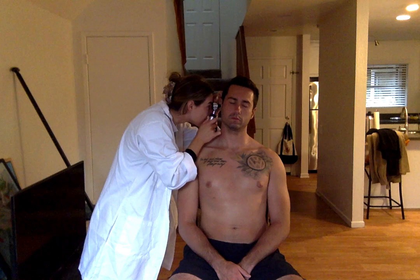Okay, so the ear canal is patent with a little bit of earwax, but the eardrum is pearly white. And then pull up and back. And then it's the same for that ear. It's the same for that ear. Eardrum is pearly white, and that ear canal is clear.